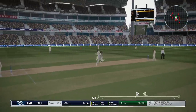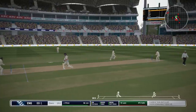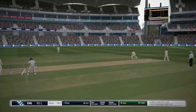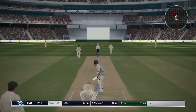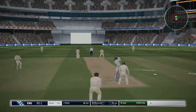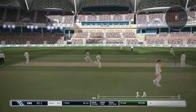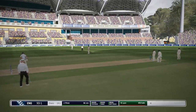Oh, that's a beauty. That's an absolute beauty. Found the gap. Is it going to quite go for four? It is. Four for Mark Stoneman there. Moves on to 45. Didn't quite get past the infield there.